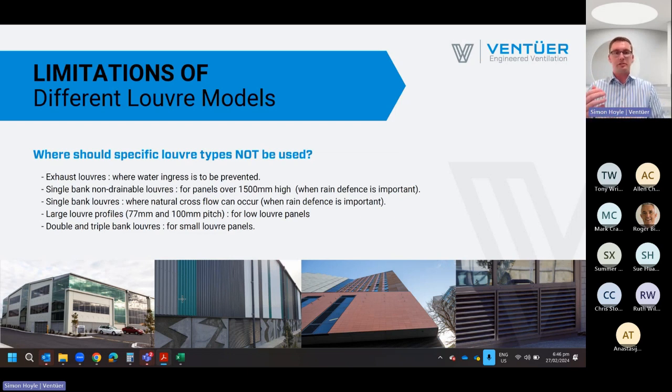But if you've got tall louvers, let's say you're above 1.5 meters high, 2 meters high, 3 meters high, if you're using a non-drainable system, by the time all that water is drained from the top blade all the way down, the bottom portion of the blades is going to be completely swamped, and you're going to get a lot of water ingress through that lower portion.